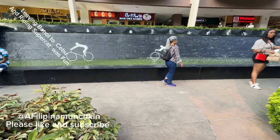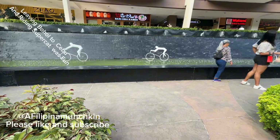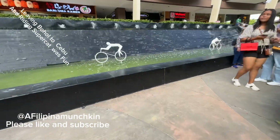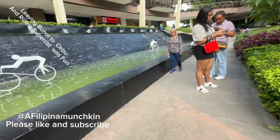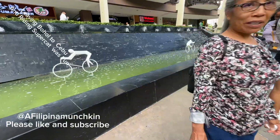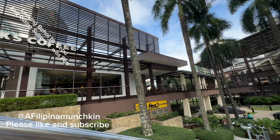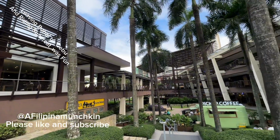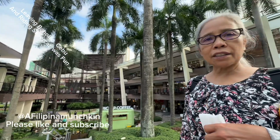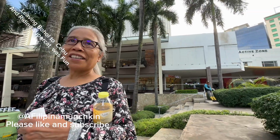So here I am. I'm looking for a space. I want to take a picture there, but you know, there's a lot of people always. It's a little park, really nice place. Around, in the left side is all, what do you call that? Restaurant, coffee shop, and the other side is the big Ayala Mall. So, ayan, nag-enjoy po kami ng araw na yun.